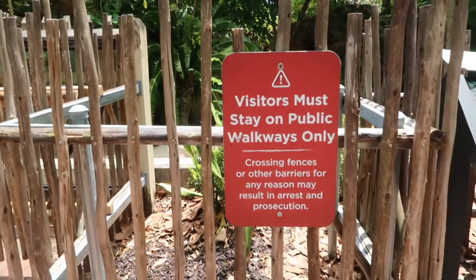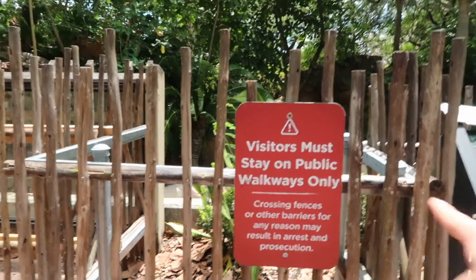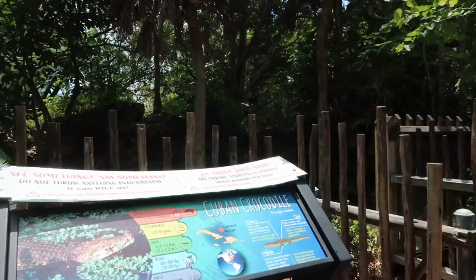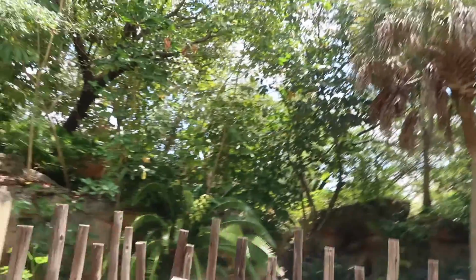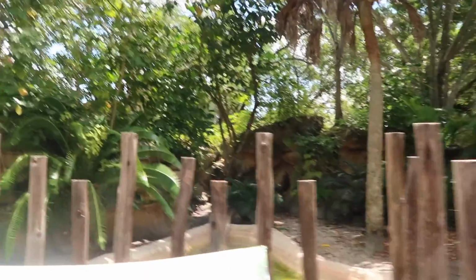So, this is a little sign. Visitors must stay in the public walkways. You know, you don't want to mess around with these guys. They actually have a hidden camera. It's hard to see. So, these guys have a little bit of a small habitat.